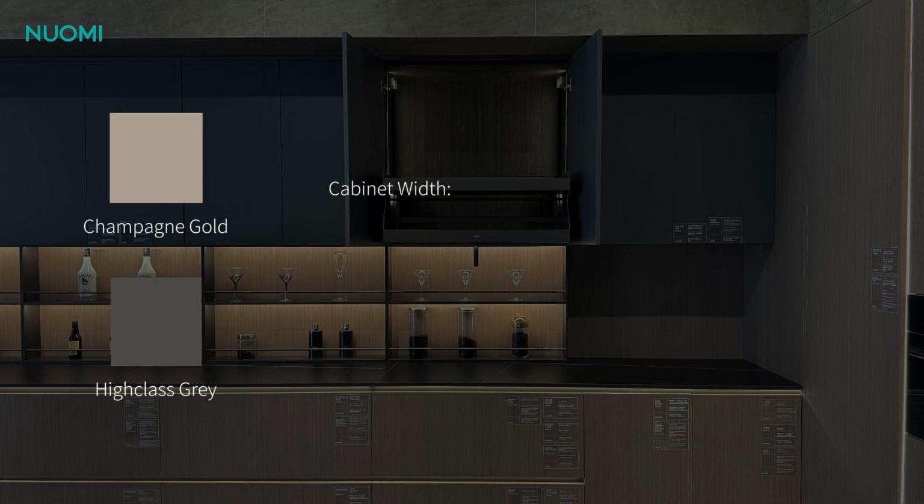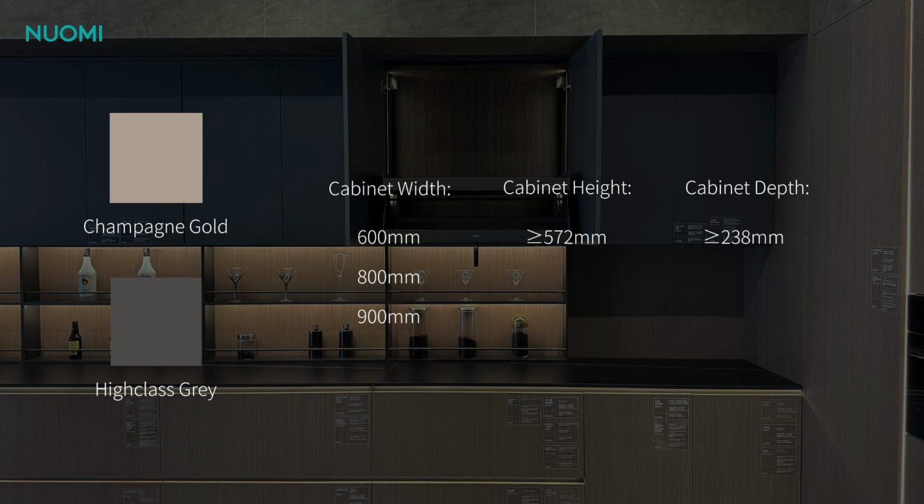It's suitable for cabinet widths of 600 mm, 800 mm, and 900 mm. The cabinet height should be larger than 572 mm, and the cabinet depth should be at least 238 mm for installation. The lifting design makes it easier to reach high items.